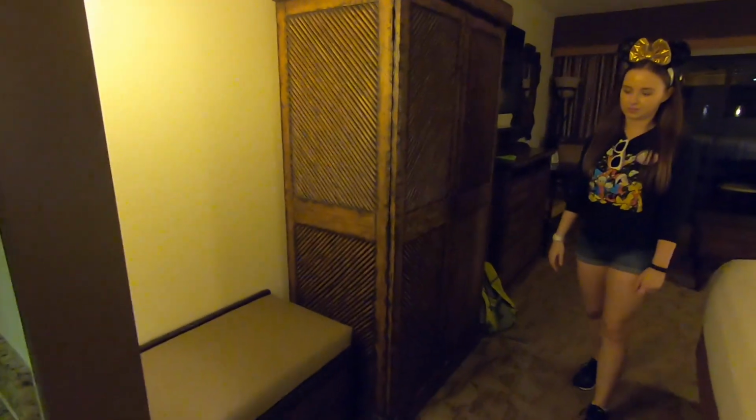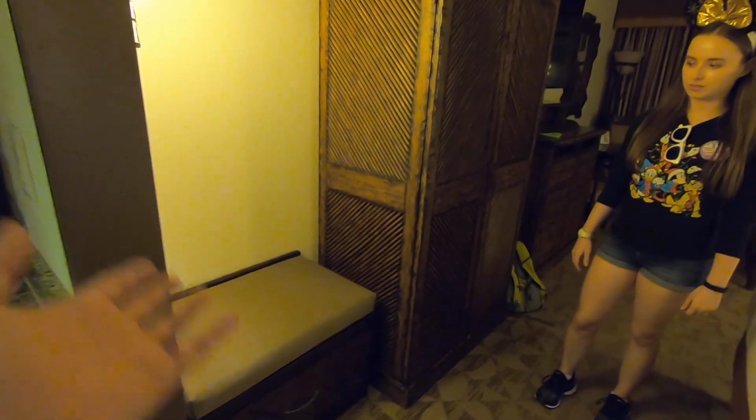And then turning towards the bedroom, there is a nice little space here for bags, or just like a little bench with some storage underneath. Decent sized storage there. And then we have a nice little wardrobe here. No closet, so this would be the closet. This is in lieu of a closet. And there's a nice little lizard. Yeah, nice little etchings in the wood.